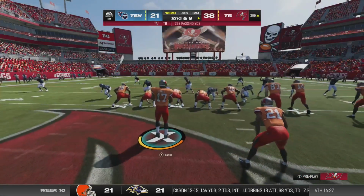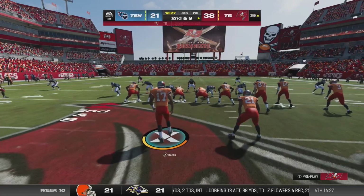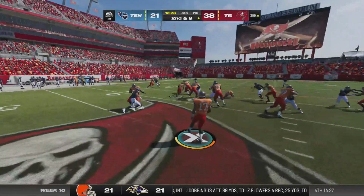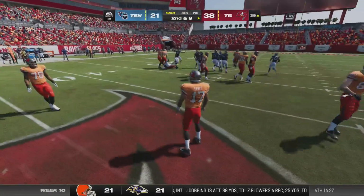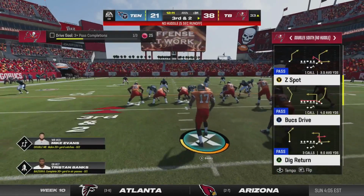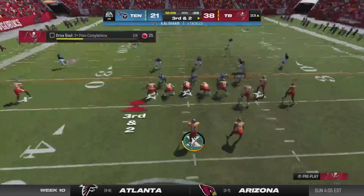I think we'll see a lot of it, and the difference between that and a pass blitz, you're trying to get to the quarterback. You're trying to scheme someone open who will get to the QB and make sure he gets on the ground. In a run blitz, you're actually trying to cover up gaps, trying to cover up holes so they can't run the football.